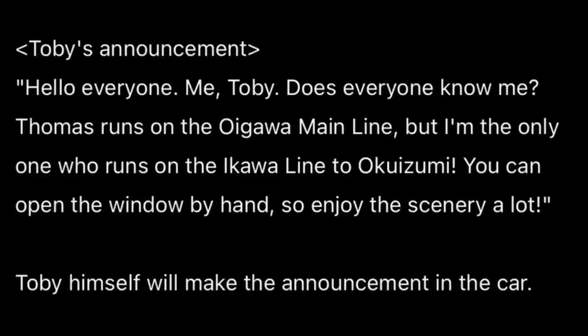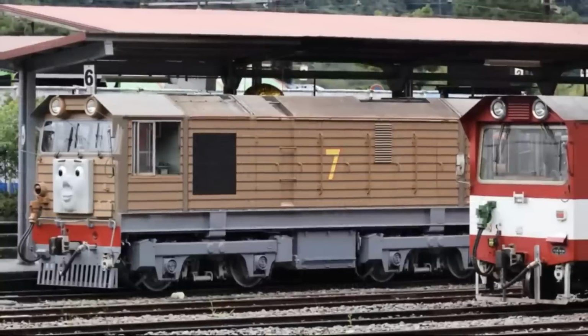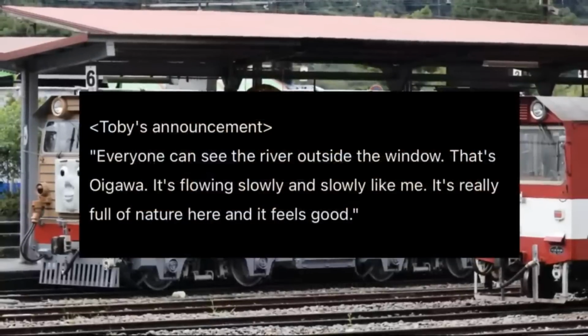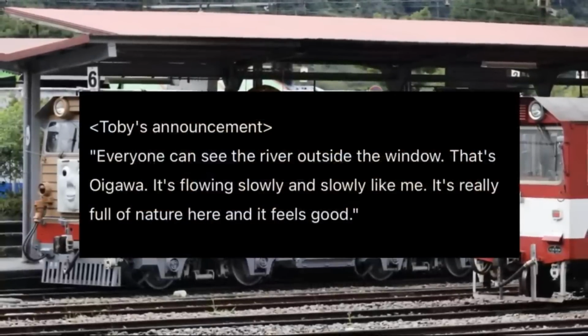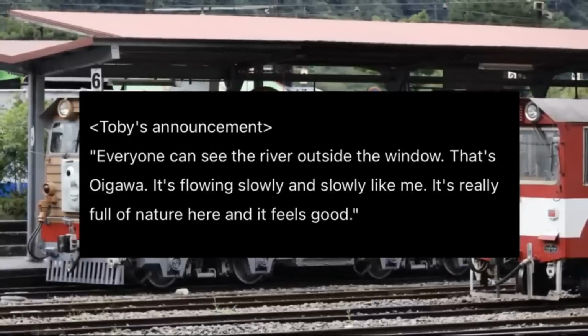And in these announcements, Toby says, "Hello everyone, it's me, Toby. Does everyone know me? Thomas runs on the Oigawa main line, but I'm the only one who runs on the Aikawa line to Okuizumi. You can open the window by hand, so enjoy the scenery a lot." He also makes other announcements such as, "Everyone can see the river outside the window. That's Oigawa. It's flowing slowly and slowly like me. It's really full of nature here, and it feels so good."